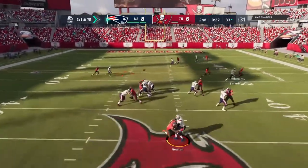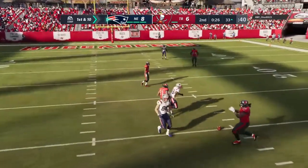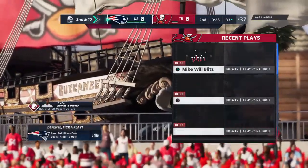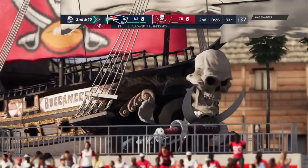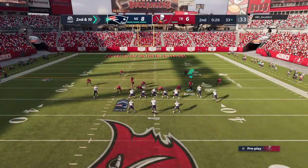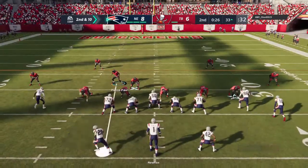Following the fumble recovery, Newton. And incomplete as he was knocked as he threw it. And it took the ball off course. But defensively, you're over there trying to catch your breath and try not to show the offense that you're a little bit fatigued. You're right back out there after the turnover.